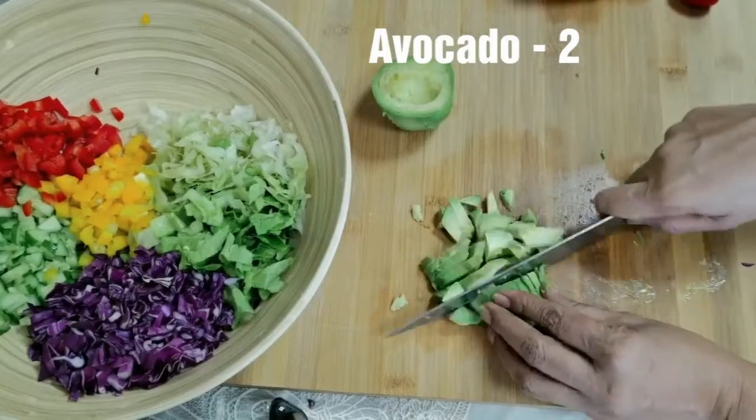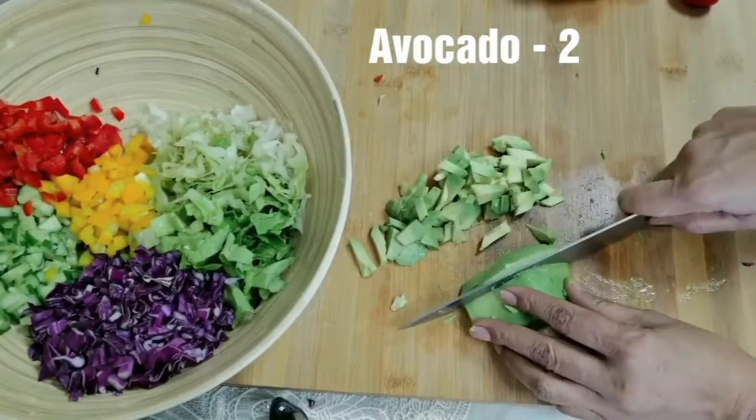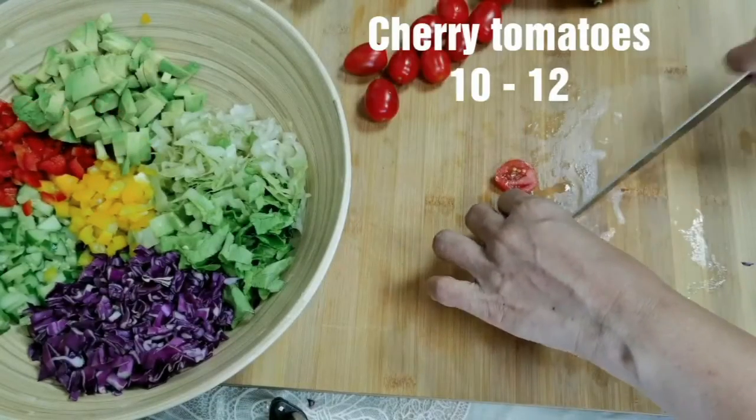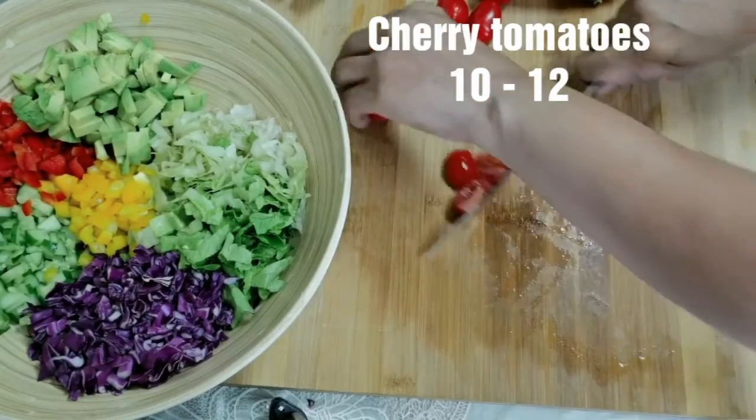two avocados cut into small cubes, 10 to 12 cherry tomatoes cut into halves.